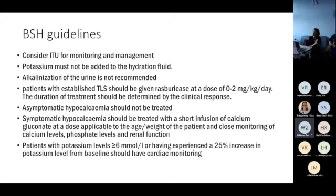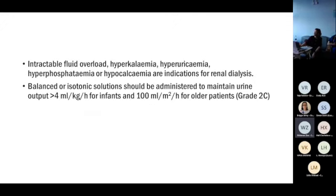And then rasburicase is a urate oxidase, so a lot of tumor lysis is driven by this buildup of uric acid. So rasburicase binds uric acid and clears it renally. That is the treatment of established tumor lysis. And if someone's high risk, you can give them prophylactic doses. And then obviously fluids, and the usual triggers for renal replacement therapy.